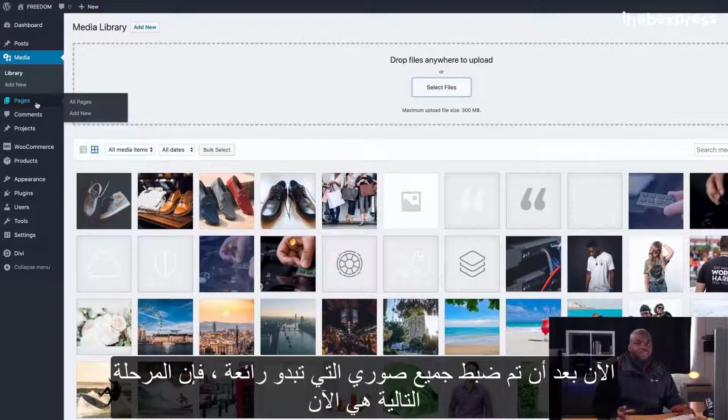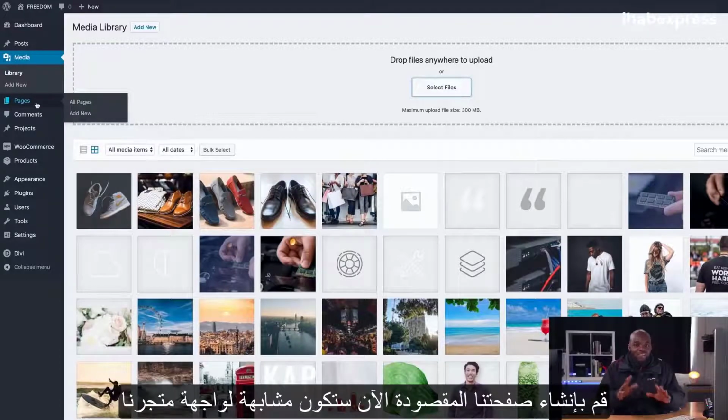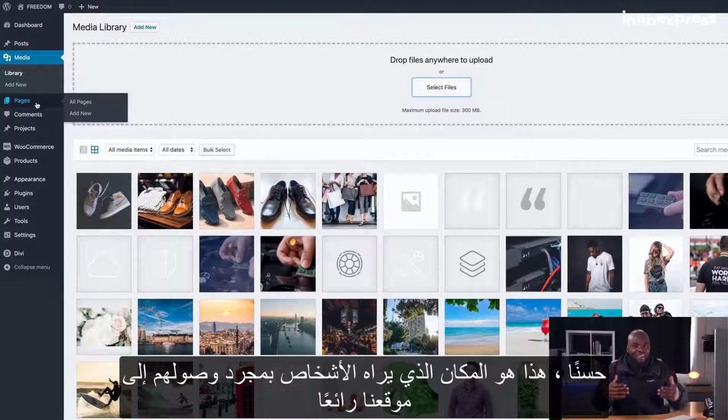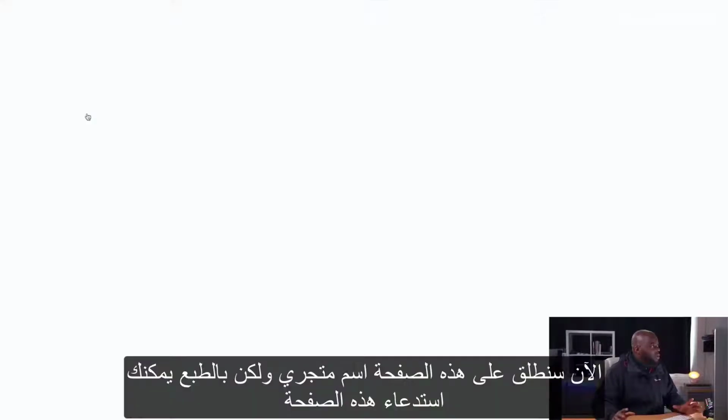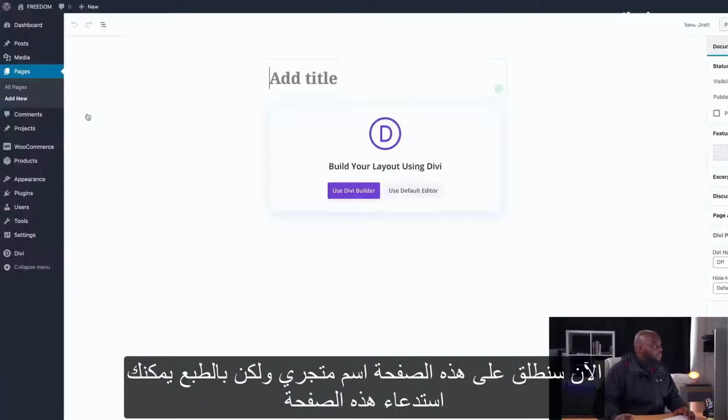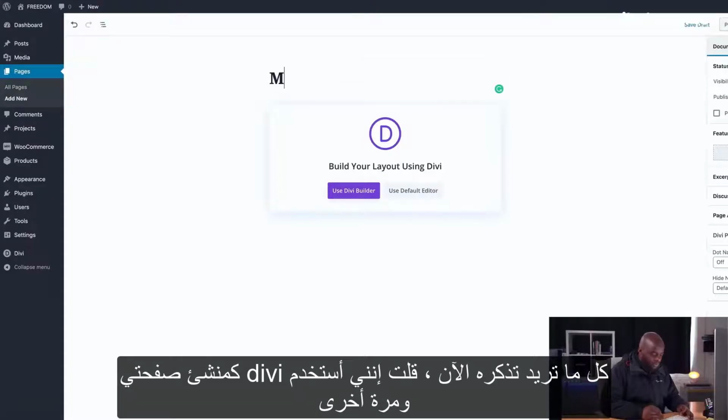The next stage now is to create our landing page. Now this is going to be similar to our shop front. Okay, so this is where people see as soon as they get to our website. Great. So I'm going to come over here to pages, click on add new. Now we're going to call this page my shop, but of course you can call this page whatever you want.